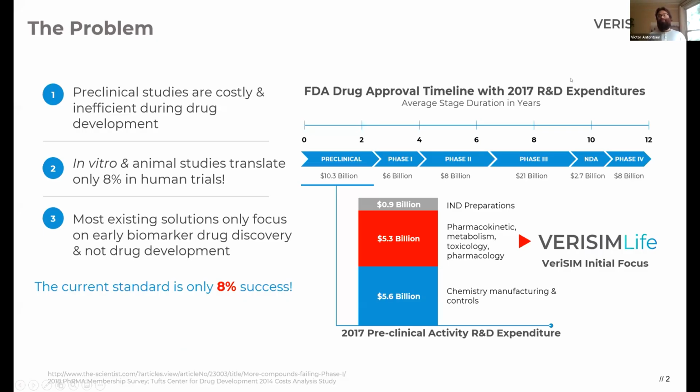Now, to get into the specifics, this is a problem that I'm sure everyone here has experienced at some stage in their development. In the current paradigm, preclinical research is expensive, slow, and doesn't act as a good filter. Success is pretty low once compounds actually make it to clinical trials. Just over 90% of compounds at those phases will fail for toxicity or efficacy reasons.